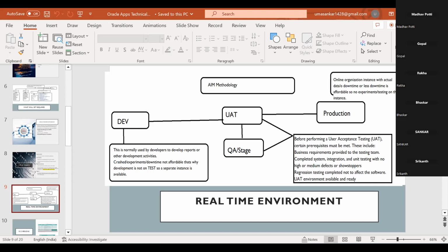In real time, we have a development environment and a UAT environment. UAT is not one testing environment. The stage environment is different for the business than the production environment. Sometimes we have UAT directly, dev to UAT, UAT to production. With the help of the DBA team, we can migrate the objects from one instance to another instance.